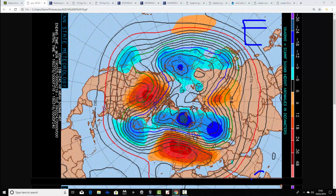The GFS, which we'll have a look at in a moment, is on the bottom. 500 millibars, 80,000 feet is an area in the atmosphere, high pressure, low pressure, being moved around by the jet stream. Red extrapolates to high pressure, blue to low pressure. These are the mean flowcharts for 7 to 10 days' time, so it's going to take us to around the 26th of March.